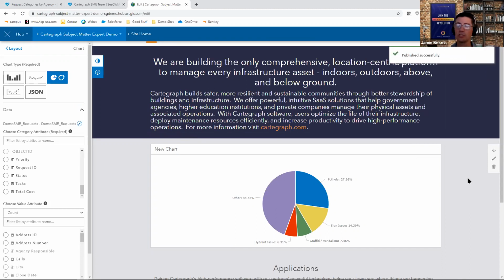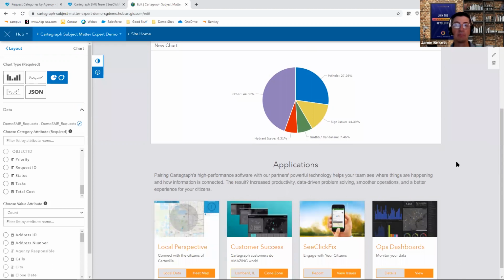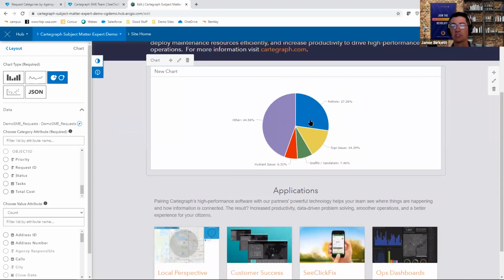So just super easy to create these different web pages in the Hub, create links to different maps and dashboards. But not only that, because this is an Esri product, I am just consuming Esri data right into this web page. So really, really cool tool. So Jamie, that's pretty neat, considering this is all coming full circle. We started with SeeClickFix, you submitted requests, they went into Cartograph. Now you're sharing all of this information to non-Cartograph users, even though it is Cartograph data.